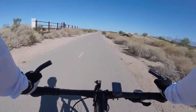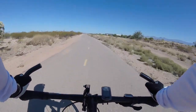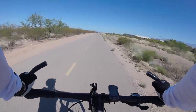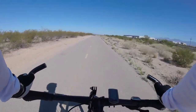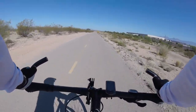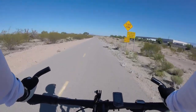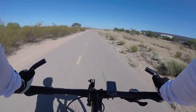There's some people up on the left there, checking out the rest stop. That sign says, do not enter when flooded. During the monsoon season, it gets really wet, and all the low areas get flooded. It makes it difficult to get through.